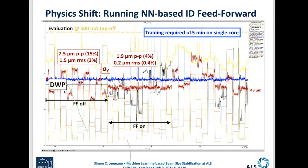And once we had this network trained up, we kept everything as it is and made just one change: we stopped scanning this dispersion wave. Instead, we took the prediction that we got from the model for what this dispersion wave should be and applied that to the machine directly in this feedforward configuration that I just described before.